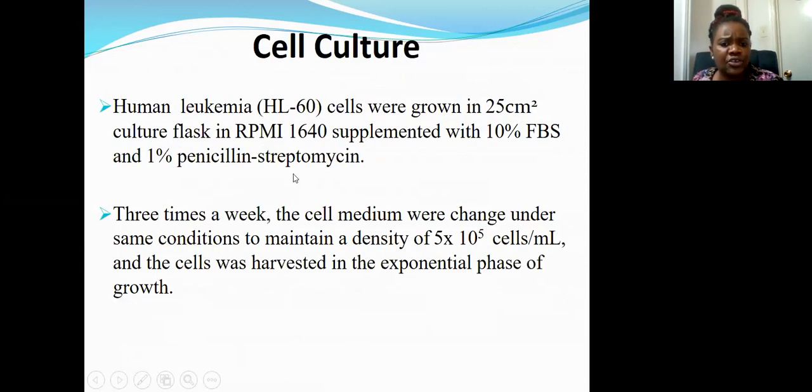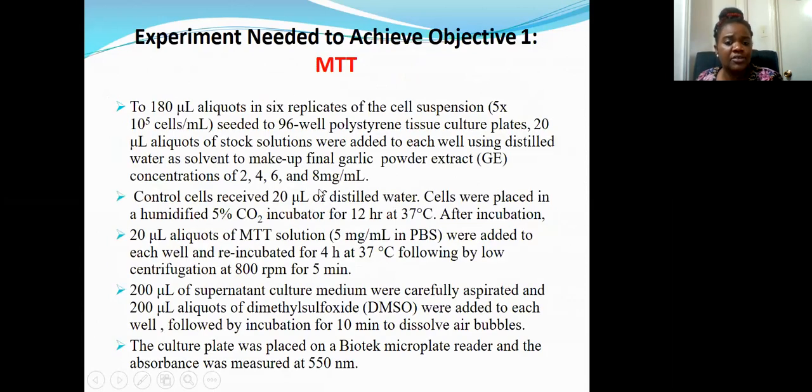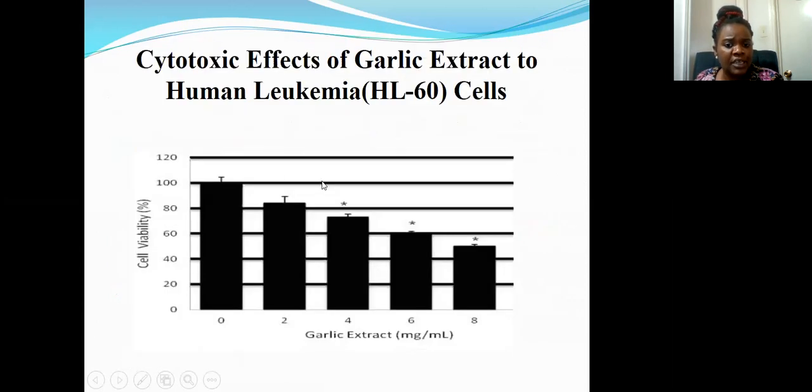This slide here is for our cell culture, and here is the method we use for the MTT. The result from the MTT is shown here by this histogram: from 2 to 8 milligrams per ml of extract, the percentage of live cells decreases as the concentration of our extract increases.